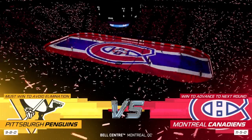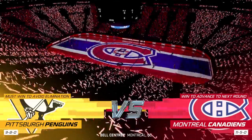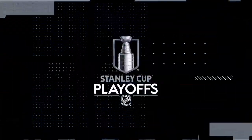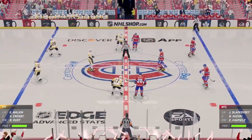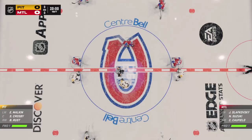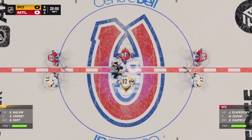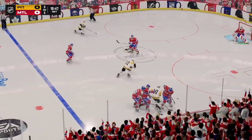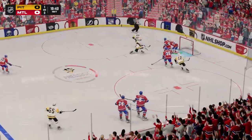It is a huge game at stake for both sides tonight. Game five, let's go. We are just seconds away now from puck drop. You can feel the intensity of this one. Total playoff atmosphere. We're underway.